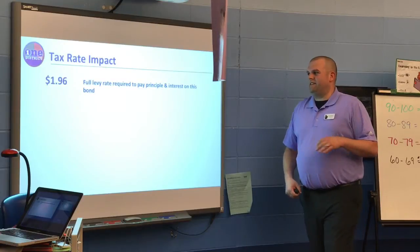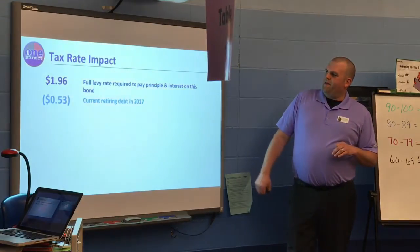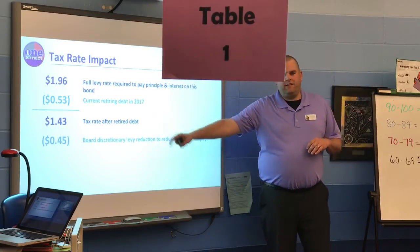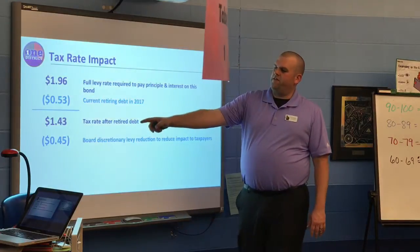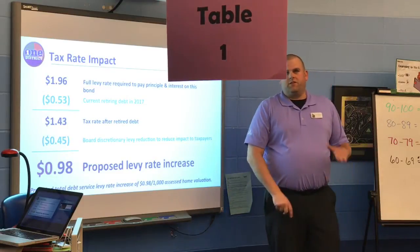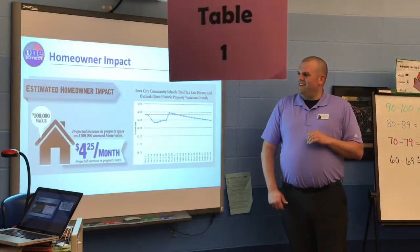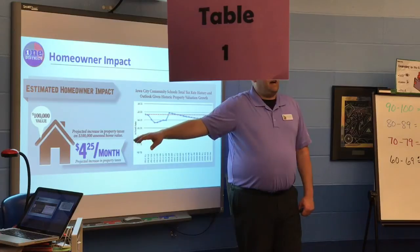All right, so the full levy rate required on this would be $1.96 per $1,000. We have retiring debt coming off in 2017, so we're already knocking 53 cents off of that, which would bring it down to $1.43. And then the board has discretionary levy reduction to reduce that impact as well. We're gonna knock another 45 cents off. So that brings us up to 98 cents proposed levy rate increase. So you're $13.99, now you're up at $14.97, and you're still below number 10 by a penny.